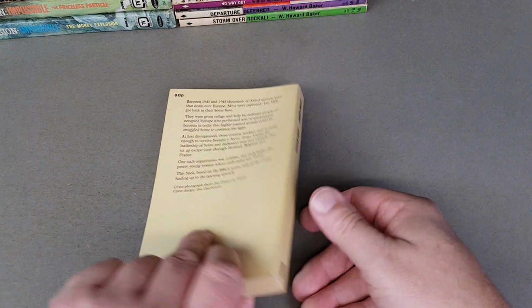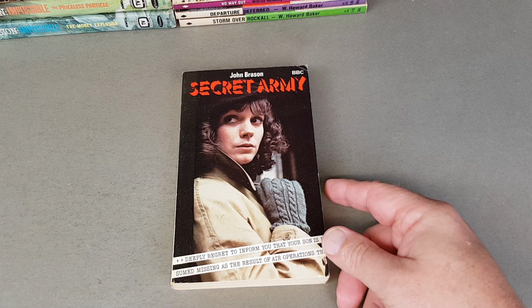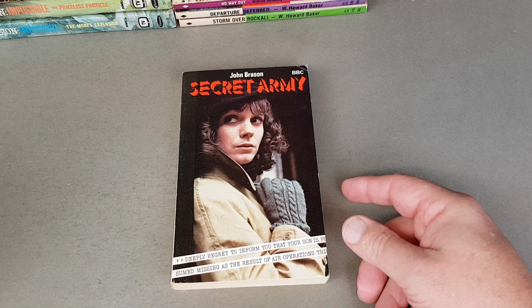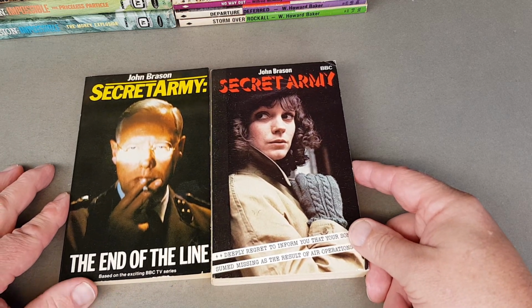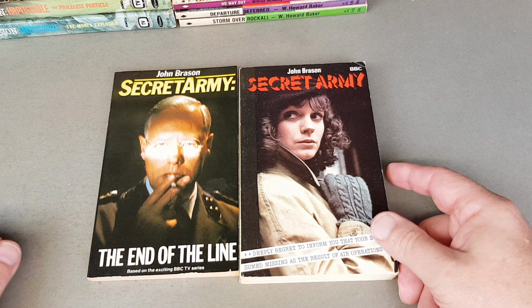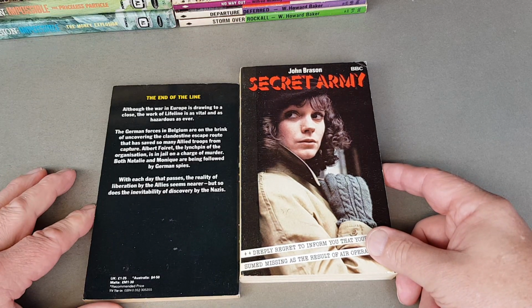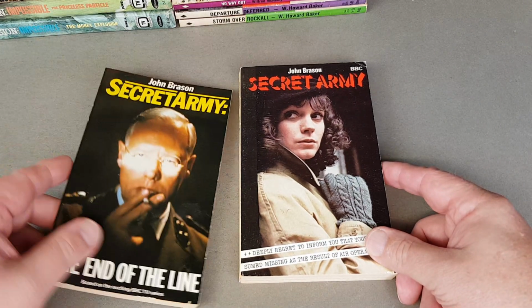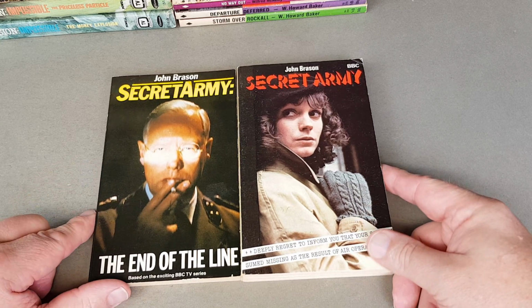It's got Jan Francis there, yes, as Yvette. And it's all about the Belgian resistance and getting prisoners back to safety. This one here's the end of the line. It's got that great still of Kessler, the character was called. He was the sadistic Nazi German. Very, very good. I don't think there's a Kessler tie-in, but there was a Kessler 6-part series.